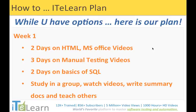Pick up a topic. You talk about it. Someone else talks about another topic. Present it back. That is where you become an expert. This is your first week, team. In the first week, this is what you're going to cover. Remember, you're trying to spend at least 3 to 4 hours each day to get this done.